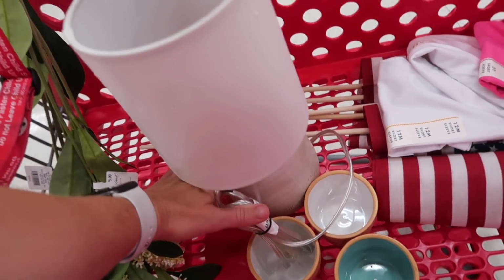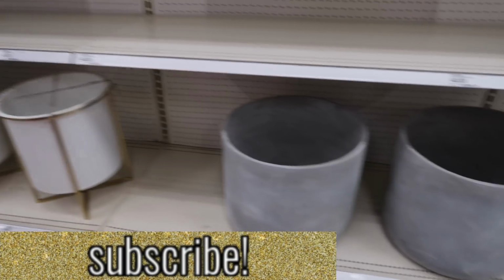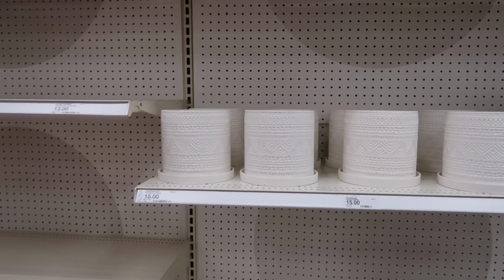So Target was mostly a win, I guess. I tried to get some stuff in the outdoor section, but they were really clearing that stuff out, and I think getting ready for back to school stuff, which is hilarious because it's barely July. Actually, as this was filmed, I don't think it was even July yet.